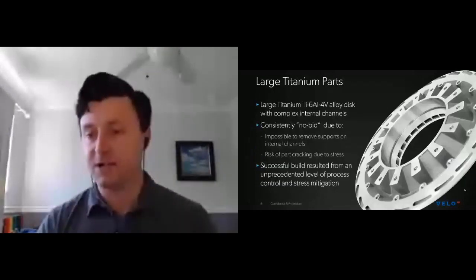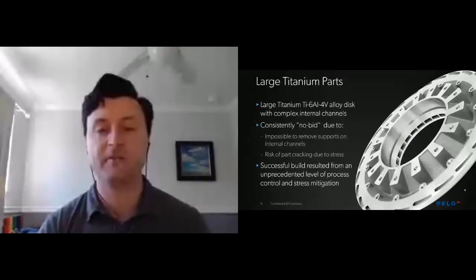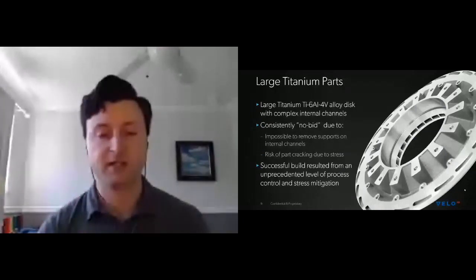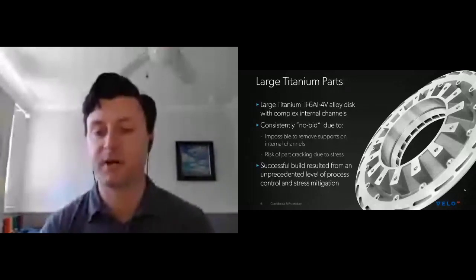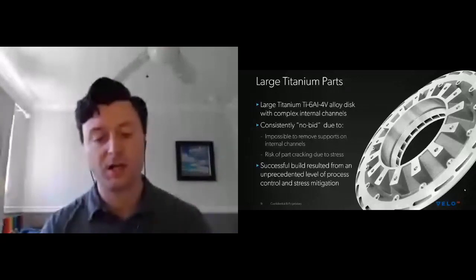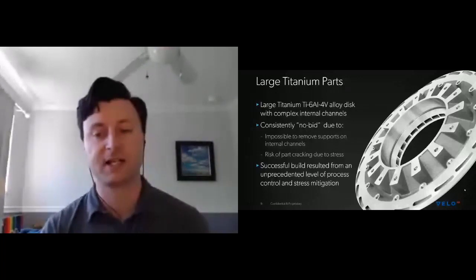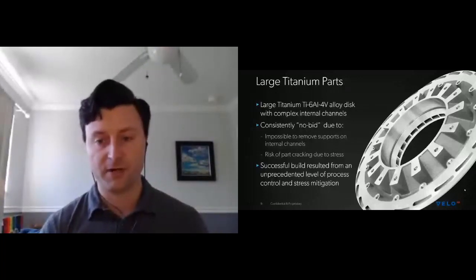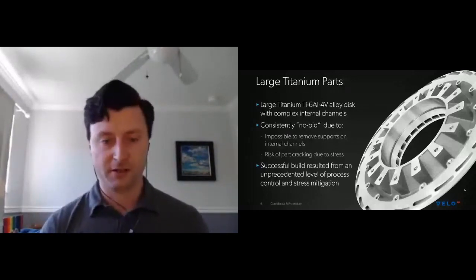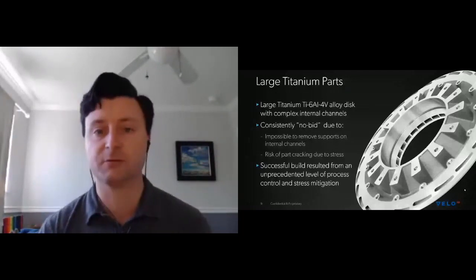One of the categories that I mentioned at the beginning was also large titanium parts. This may not seem like a very obvious candidate for passing on an RFQ, but anybody who's printed titanium, especially in laser powder bed processes, knows that titanium has a tendency to crack. If you're printing large titanium parts, or parts that have thick sections merging into much thinner sections, the part, if it's not treated right, will actually tear itself apart. Before you can remove it from the build plate, you'll often have cracks going through the entire part. This can be a real problem from a yield perspective.